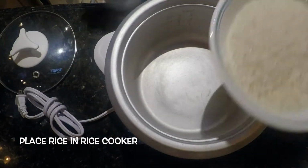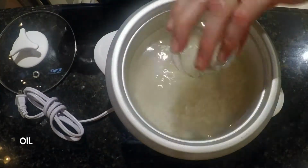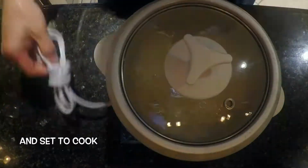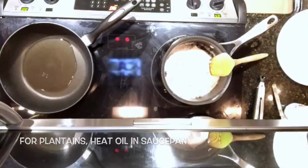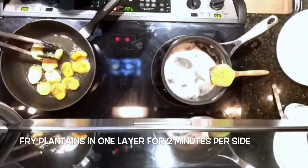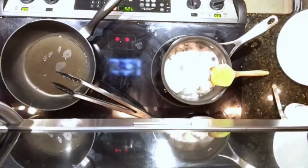Place the rice in a rice cooker. Add water, salt, oil, and set to cook. For the plantains, heat the oil in a saucepan. Fry the plantains in 1 layer for 2 minutes per side. Drain on a paper towel-lined plate.